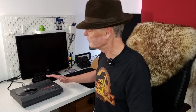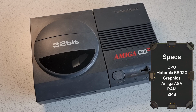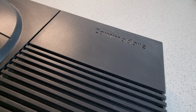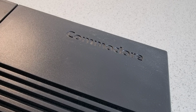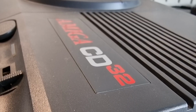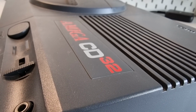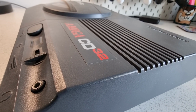But first, what is the Amiga CD32? Well, it's an intriguing little console from the 1990s. Launched in late 1993, the Amiga CD32 can be thought of as a CD-based Amiga 1200. Marketed as the world's first 32-bit CD-based console, its fate was sealed in the spring of the following year with the bankruptcy of Commodore. Even without this, its time in the sun would probably have been brief, with Sega Saturn and Sony's PlayStation launching in Japan later in '94 and worldwide in '95.